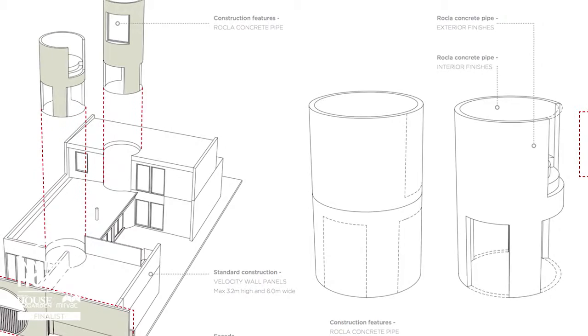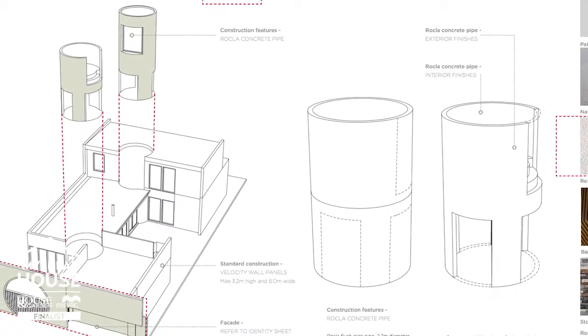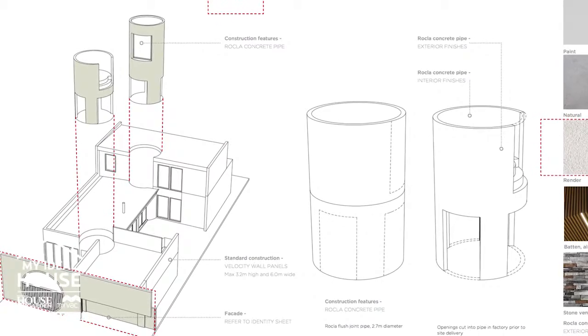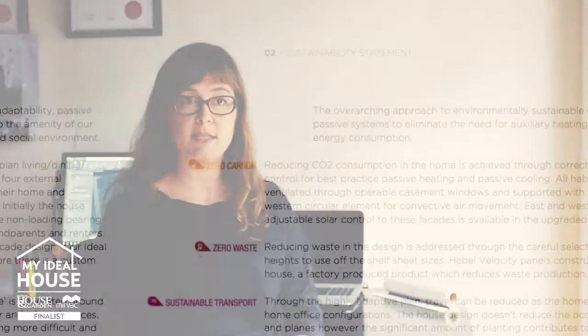So in two corners of the home, the concrete pipes anchor the home and act as key circulation spaces, also the vestibule, the entrance to the home. And we looked at options of how you could treat them, so they could be left natural, but there's a number of ways of treating the internal and external finishes, which could be customised to a purchaser's wants and needs.